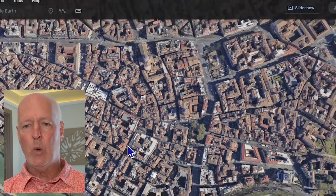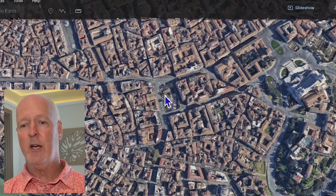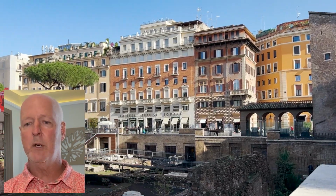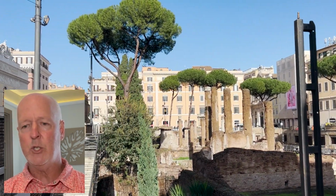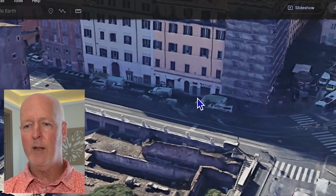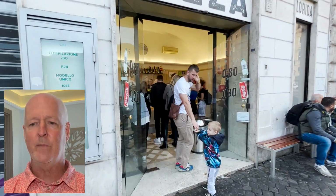So if you wanted to catch a bus, there's a couple of ways to do that. You can come out here to this piazza. This is Torre Argentina, where Julius Caesar was murdered. Oh yeah, right here, let me show you. This is one of my favorite pizzerias. It's Italian style, which is basically they cut it to the size you want. Right here, there's a place called Pizza Florida. Can't forget about that one. Of the Italian-style pizza, this is my favorite one in all of Rome.